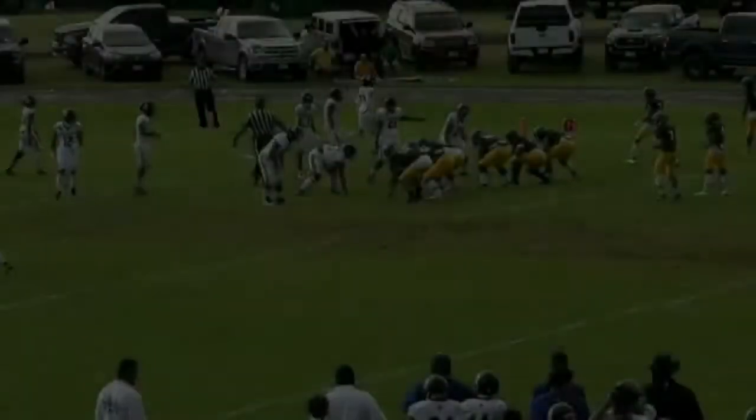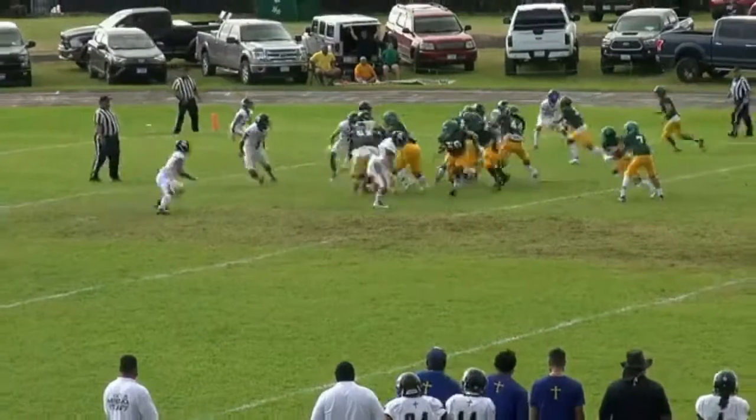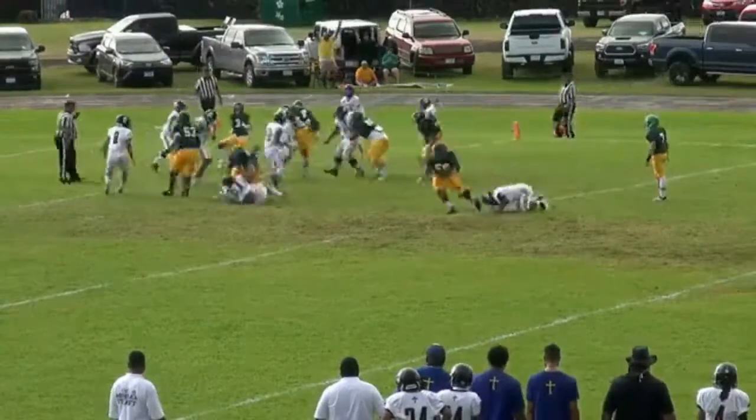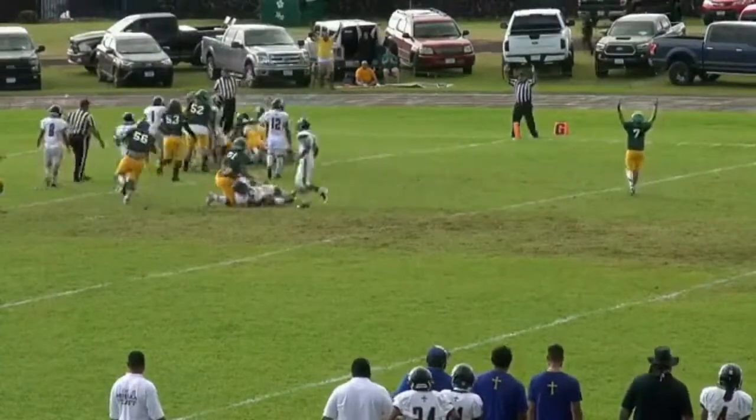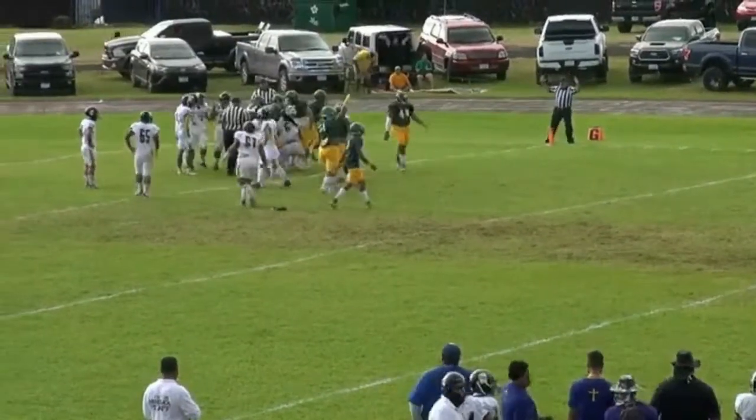Moy, who's really good, number 19. Now, he's not in on this series. They're going to run Faga, and there goes Faga through the A gap, and Faga gets a nice bump into the end zone for a touchdown, and that's your first play from the Lions, which is a score, 6-0.